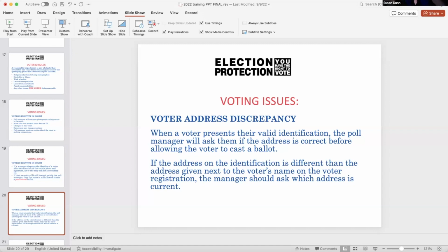Okay. So there's often a discrepancy between the address and the... whoa, what happened now? What happened there? I just lost my screen share, that was my problem.